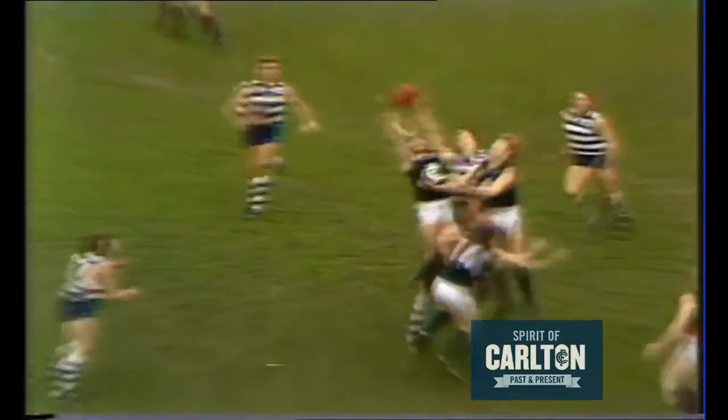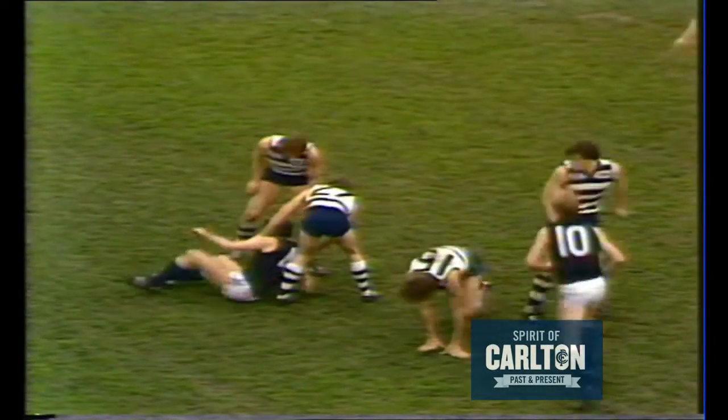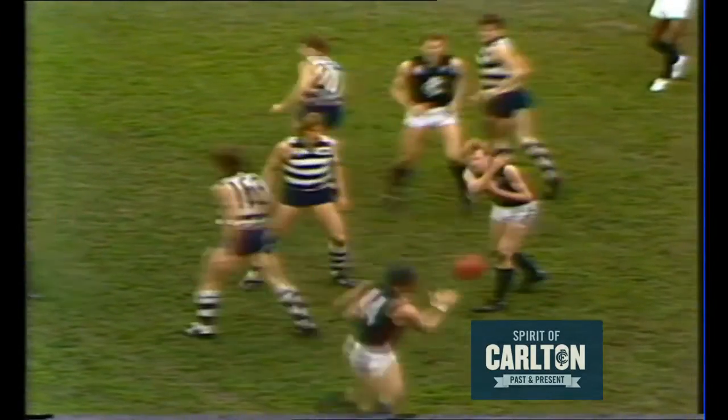Carlton really hot in this. Looking up to the half forward flank, where a big pack is assembled. Mark Buckley, Bosustow. Peter Bosustow. You see a lot of this sort of aerial marking there by Bosustow. That was a beautiful mark. He hooked it, he can't take it away by Mark Azani.